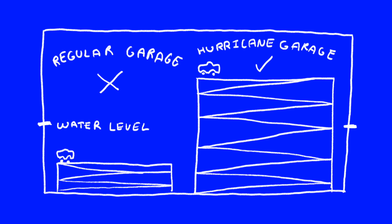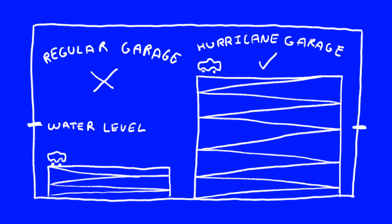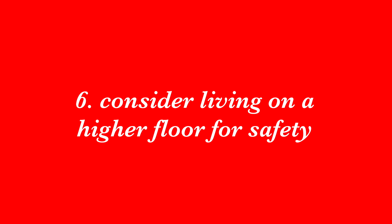For example, one of the apartment complexes we went to, we asked them what their protocols were, and they said that they have an entirely separate parking lot that is way higher than the normal one that they are able to relocate their residents to when hurricane season starts so that their cars don't end up underwater or flooded. I also personally always prefer being on a higher level in an apartment complex. I'm never on the first level, both for safety reasons and for hurricane safety reasons. So I definitely would encourage you to think about what floor you're on when you're moving to a new apartment.